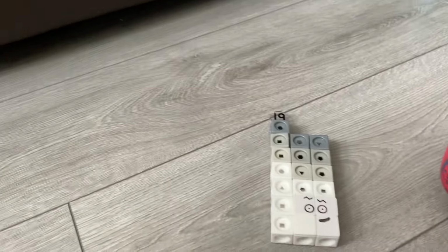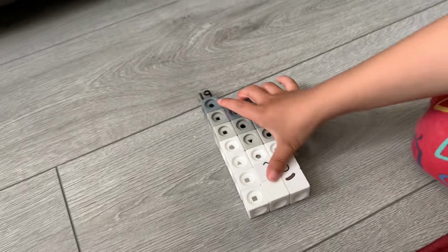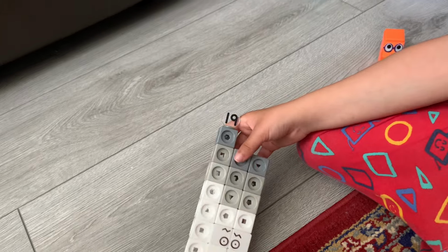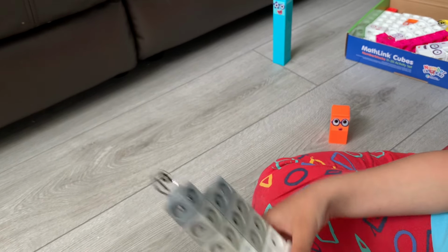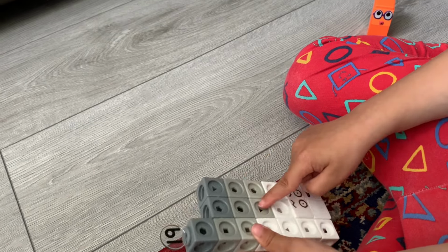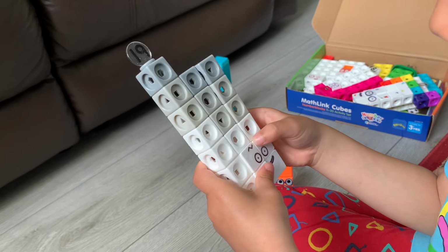Next is number 19. Why is he a bit grumpy? She's not. Is she a girl or a boy? A girl. She's not grumpy. She's happy. Oh, why is her eyebrow like a zigzag eyebrow? Because it's 9. Because there is a 9 that is the lighter one and that is the darker one.